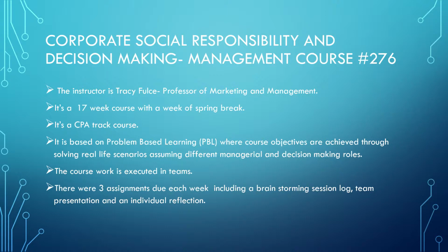This coursework was executed in teams. We formed teams of three. It can be teams of four, and we were assigned different roles. These roles were defined initially, and we all knew what the responsibilities were, and what the code of conduct was. So it was all well defined, and it went very well. I had a very nice team I worked with, and I had very good working chemistry with them. So I'm going to miss them all.